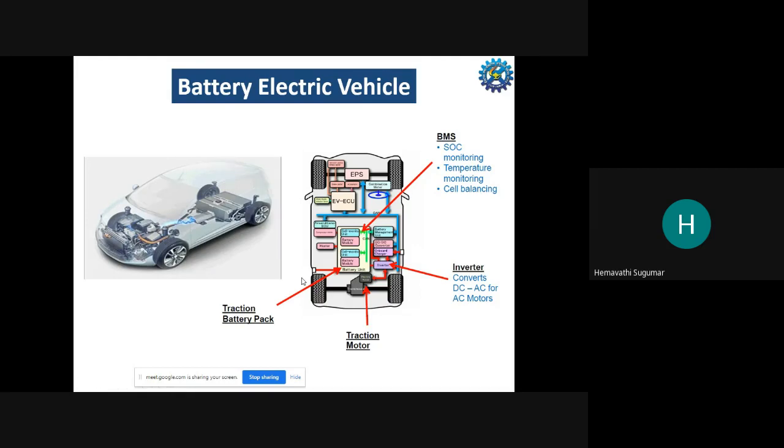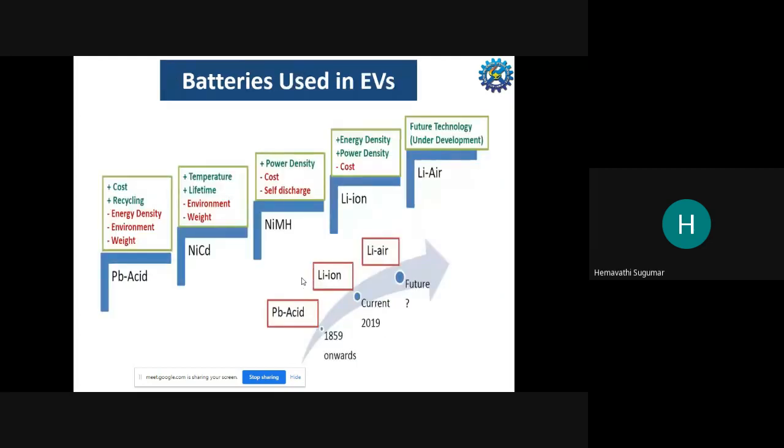Now next we see about batteries. First we are going to see about the battery pack and BMS. What are the batteries used in electric vehicles? I already said we started with lead acid. First we used lead acid, and now also in the internal combustion engine vehicle we are using the lead acid battery.